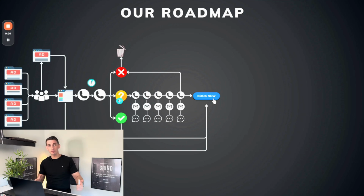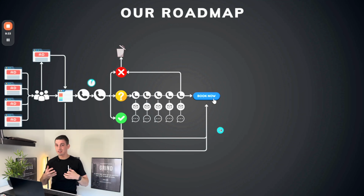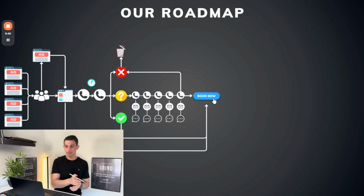Now if they don't pick up or they don't answer back or whatever, and you're not really too sure, we want to send them some sort of sequence. So this would look like regular calls, and just going back to my point before, don't bombard them one after another. This would be like day by day or every other day.